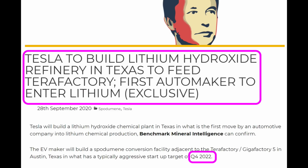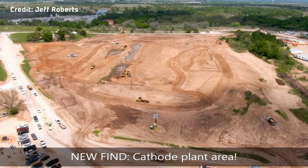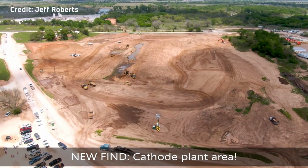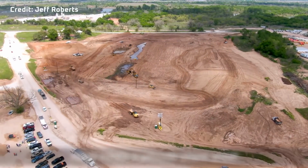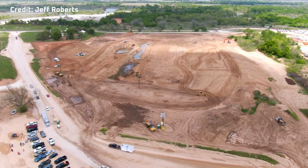According to Benchmark Mineral Intelligence, Tesla's hydroxide refinery is expected to begin operations in Q4 2022. If there are enough hard rock sources to feed that hydroxide plant and future hydroxide plants, Tesla may not need the clay mine in Nevada, and it could be a fallback plan. This would make sense because Tesla will probably need cathode material from this cathode plant for the full-scale 4680 lines at Giga Berlin and Giga Austin next year.